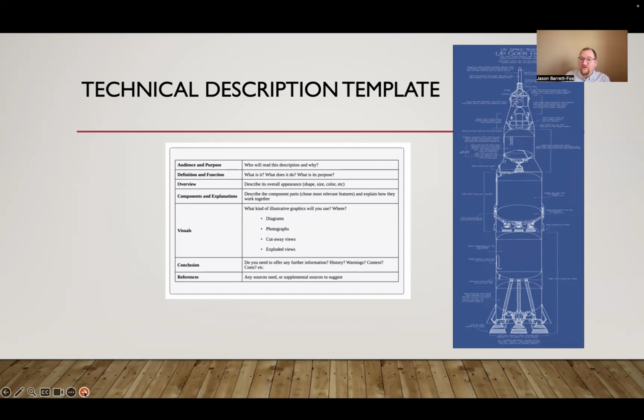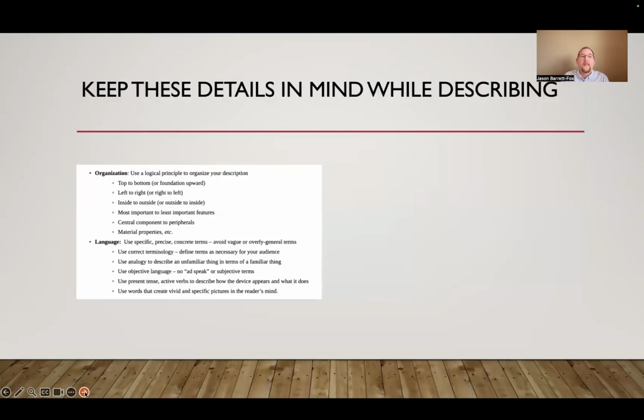Then you give us a conclusion. Do you need to offer some history, some warnings? This is important. How not to use the thing, right? How to avoid using the tool, context, costs, etc., and then references if you do use any in your writing. So audience, purpose, definition, function, overview, components, visuals, conclusion, and references. And I wanted to start here because I think it's the most general version of a template that we can use. And it should be pretty easy to carry along with you as you move throughout your process.